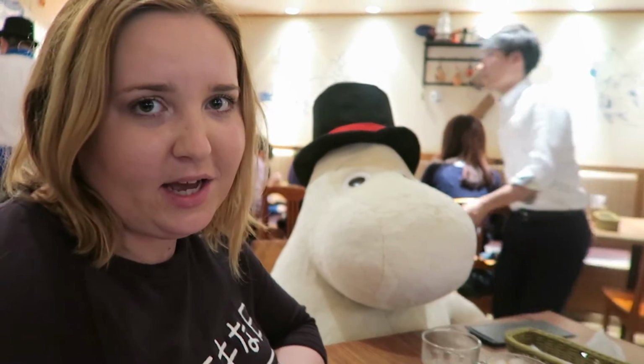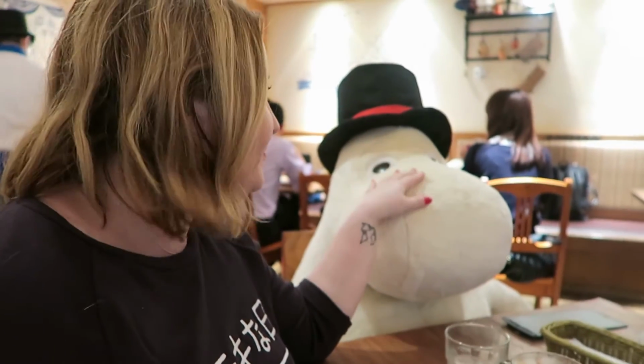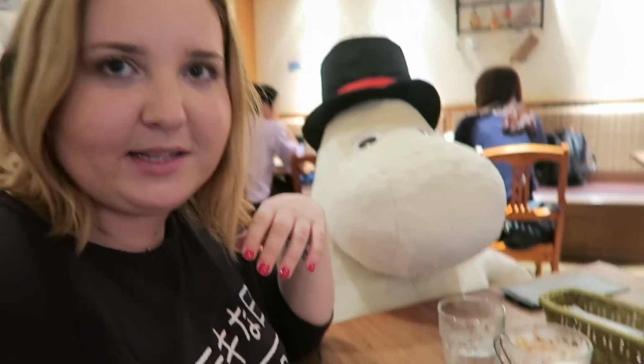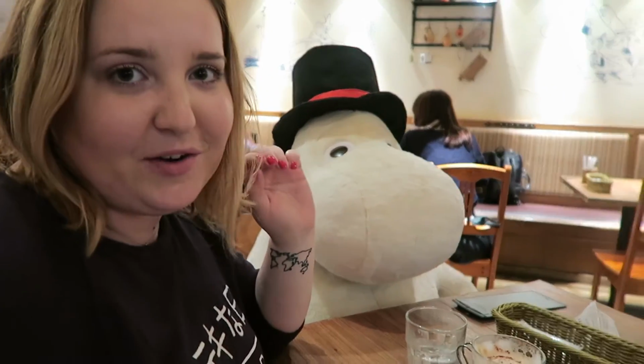So we're just hanging for the dinner thing. Our friend here, he's the daddy. We're looking for more characters now, but maybe I can eat my cake finally a little bit now that I have a Moomin at my table. It's really cute around here, just like in a cartoon. So if you're a fan, check this place out while in Tokyo.